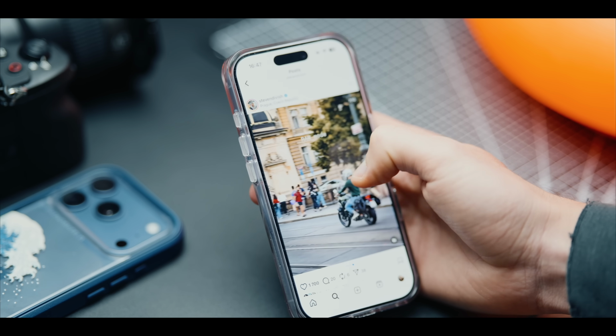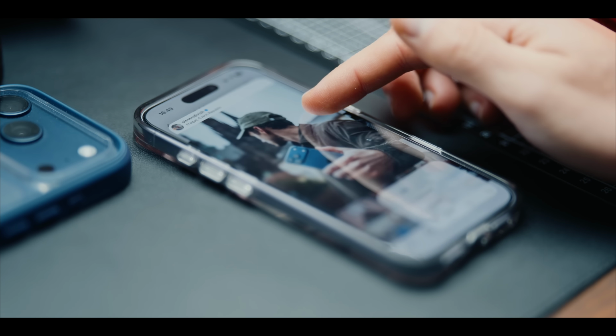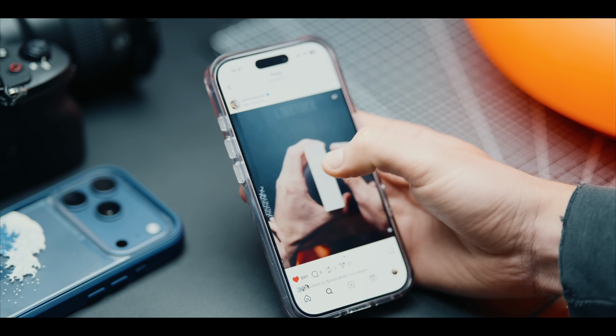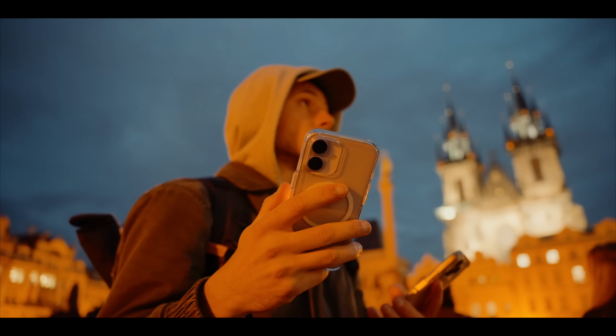For some reason, I cannot make it stick maybe somewhere here. I have to hold it in order to lock it in place, otherwise it will just go to a corner. Talking about displays, both phones are nearly identical. Finally, the base model iPhone 17 has 120 Hz, it's bright, sharp, and you can see pretty much everything in direct sunlight. And battery life is strong on both devices as well. So that's really not a deciding factor for me.